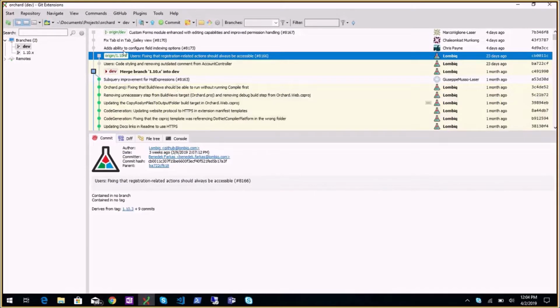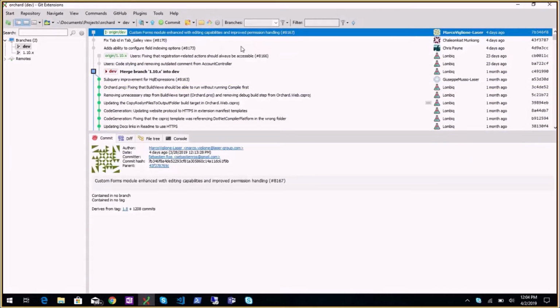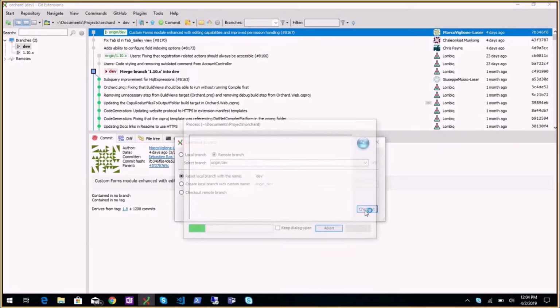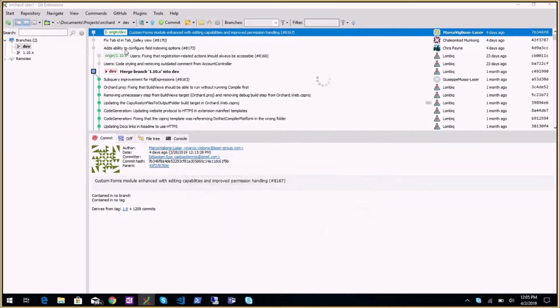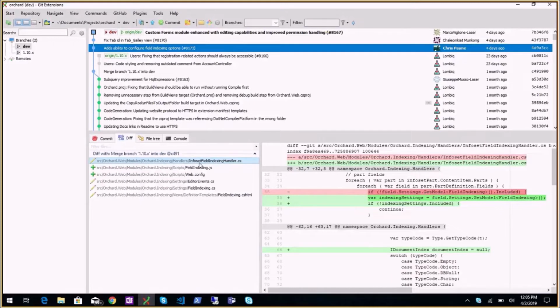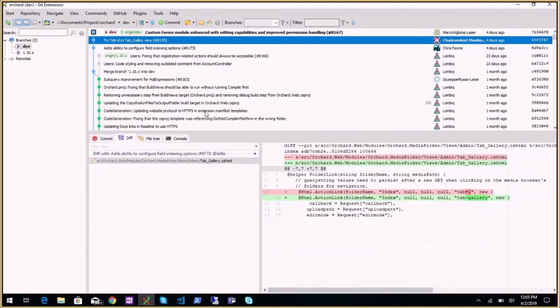Yes, we saw that. I will check out the dev branch, and on dev branch we merge some PR. Ability to configure field indexing options, the same for content types, but for fields. So you can define store, analyzing, remove HTML for all the fields now for the indexing, fixing the tab gallery.